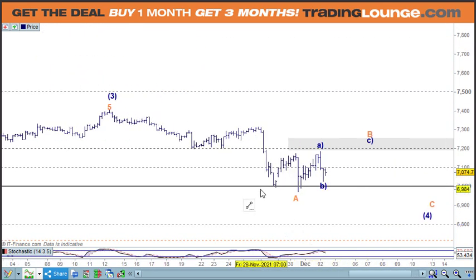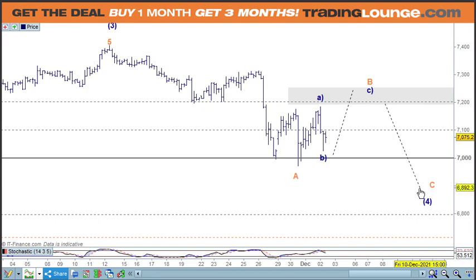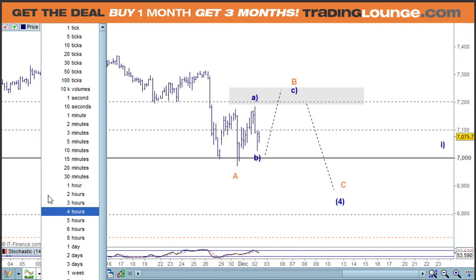In this case here, we could look at all of this as 1, 2, 3, 4, 5 for the A wave here, then the A, the B, and the C coming back up here for the B wave, and then coming down for the C. I just feel that we need something. It's complicated, but not large enough to be a wave 4 at this point. I just don't know how to resolve this. That's my problem.